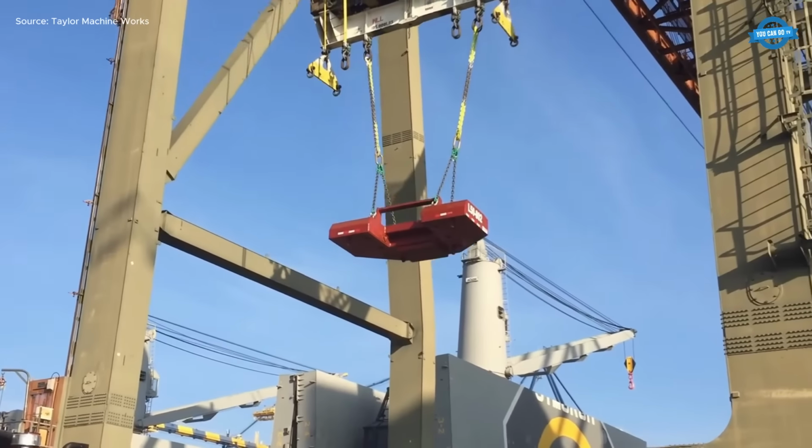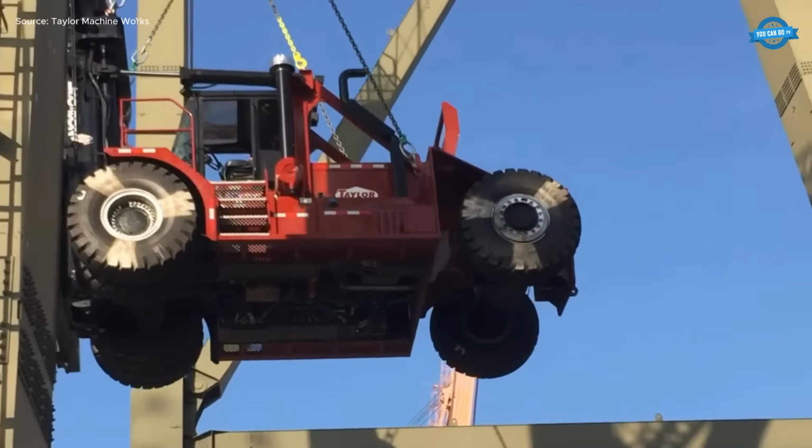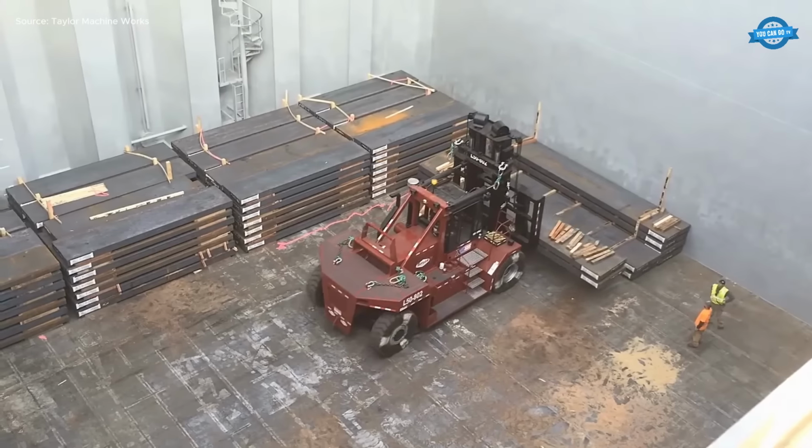The Taylor X1000 lift truck operates with a 388 HP Volvo engine, a 5-speed Dana TE30 transmission, and a 15 FT Ultra VU mast, handling up to 100,000 pounds efficiently.